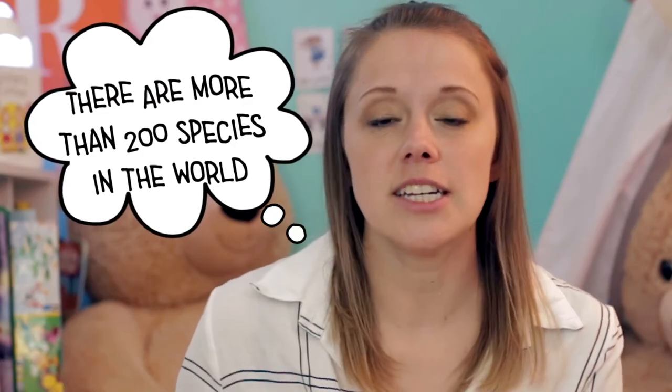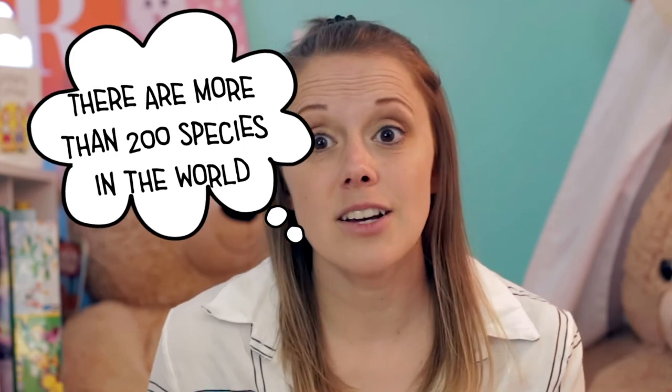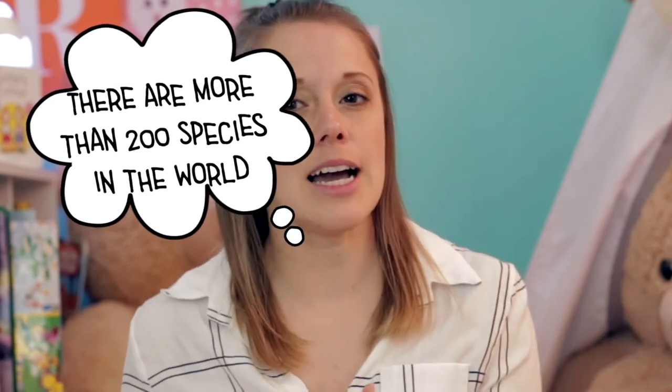So each species of squirrel looks a little bit different, but they still have the same kind of features. There are flying squirrels, there are ground squirrels, fox squirrels, red squirrels, American red squirrels. So there are all these different types, and that determines how big they are, big or small, because there's also one called a Japanese dwarf squirrel, and it's really, really, really tiny.